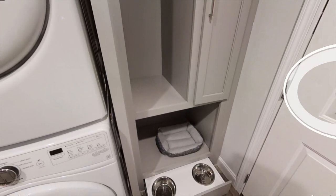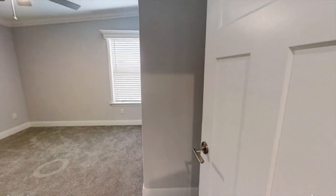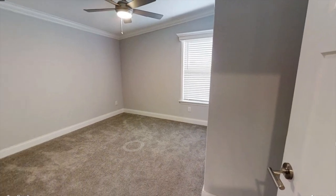So like I said in the intro, it comes with this little drawer that pulls out, and it has two built-in bowls so you can fill them up and feed your cats or your dogs, which I thought was pretty cool. So last but not least, at the end of this hallway, we have the second and final bedroom.